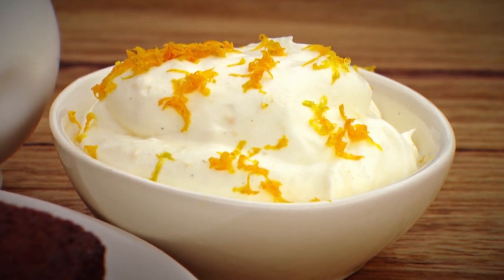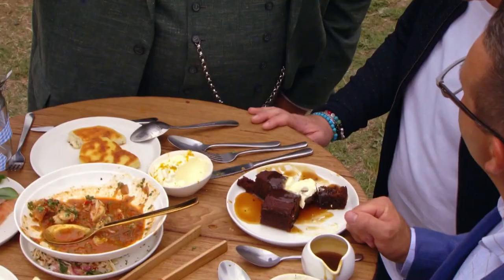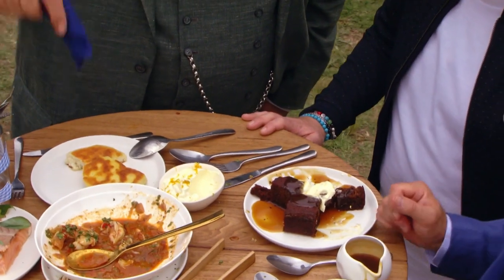I think everything tastes fantastic, and they've done a really good job in terms of everything's cooked really, really well. My only question would be, does it all go together? It feels a little bit like seven dishes. They're all fantastic, but they've been made by individuals rather than by a team.